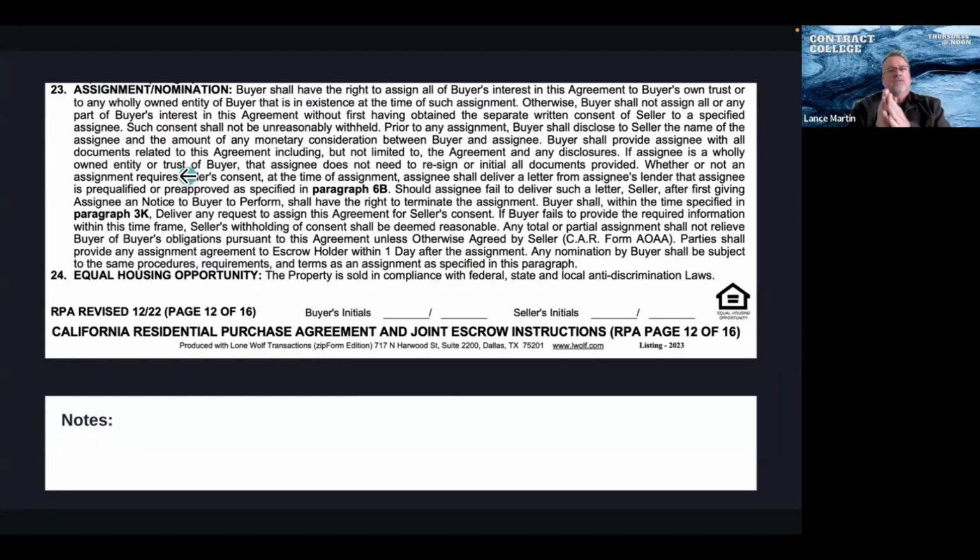Assignment and nomination. If I'm not mistaken, we kind of covered this when we were earlier in one of the classes. I can't remember. This is where I got to kind of go through and do a little self-audit on these classes. But what are we talking about here? And this is that part that I said potentially could be misunderstood. Buyer shall have the right, let's read it. Buyer shall have the right to assign all of the buyer's interest in the agreement to buyer's own trust or any wholly owned entity of the buyer that is in existence at the time of this agreement, period.